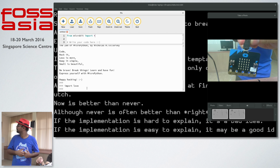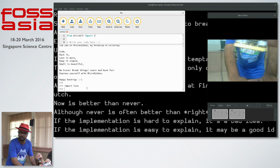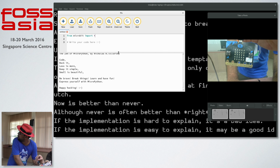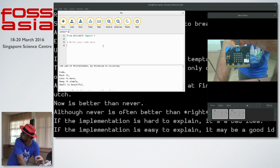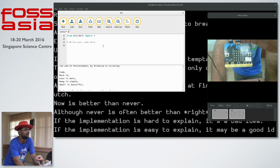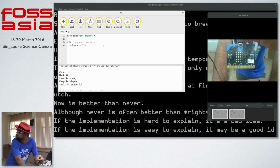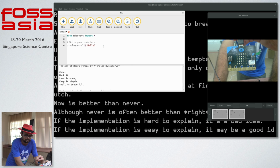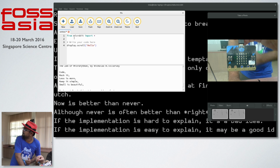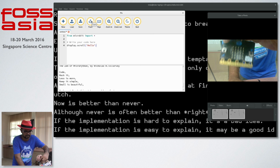in this device. And so in my demo, okay, let's go back to the MU. One of the other things, obviously, is maybe write your actual program. So let's say I'm writing display dot hello. And I can either save it or I can directly flash the device. If you just turn around the device, just show the other side.